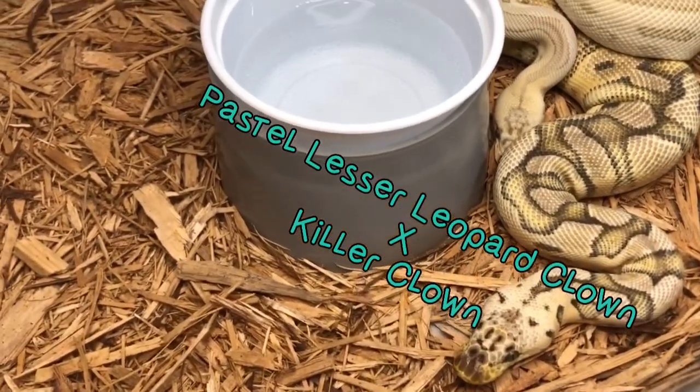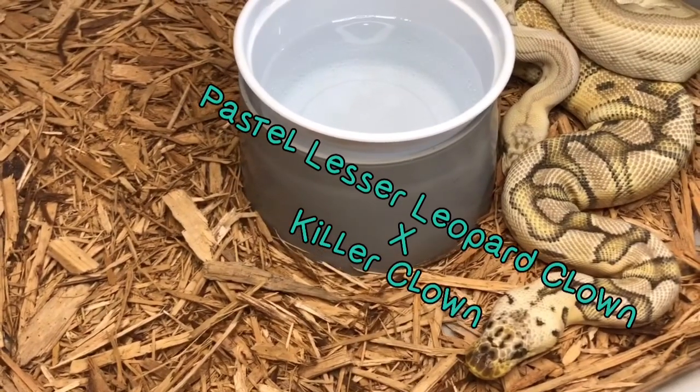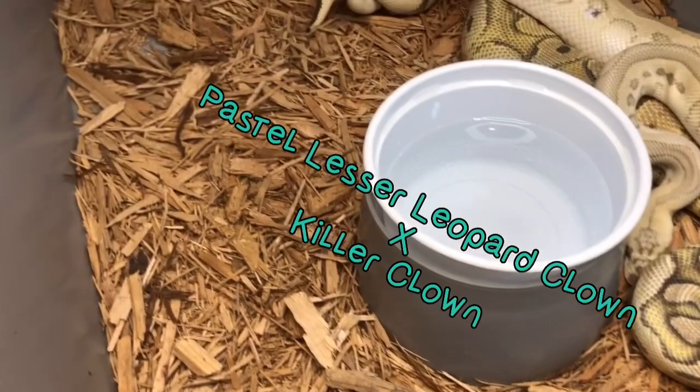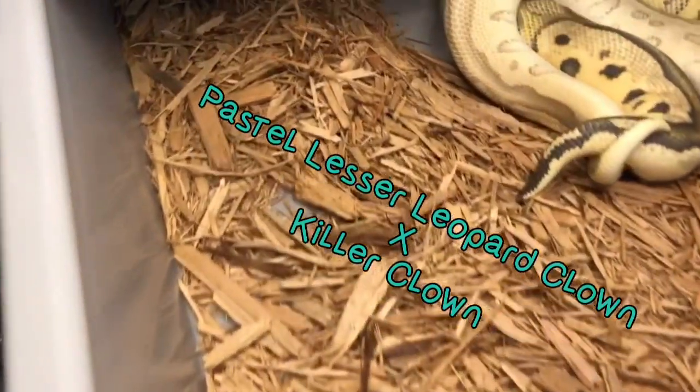So probably my first, I think this will be my first clown clutch, actually. I don't really have a lot of clowns, but definitely starting to buy some more this year.